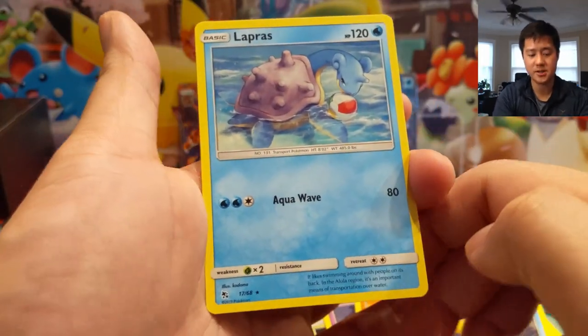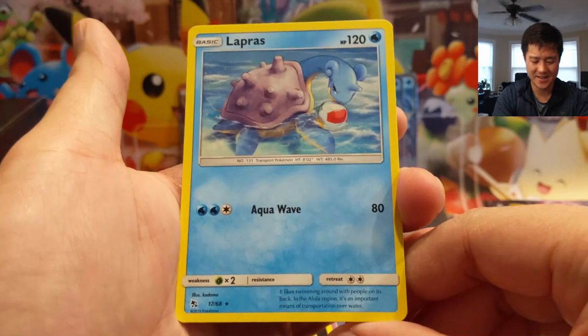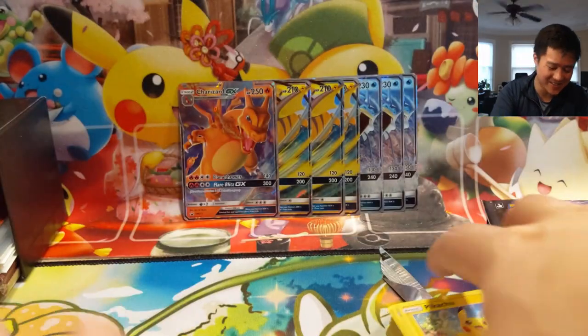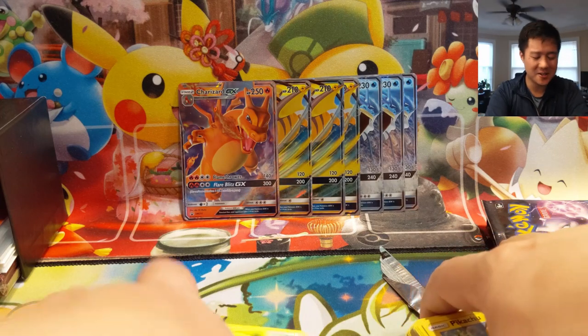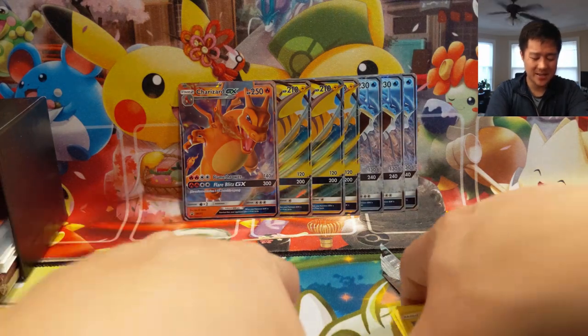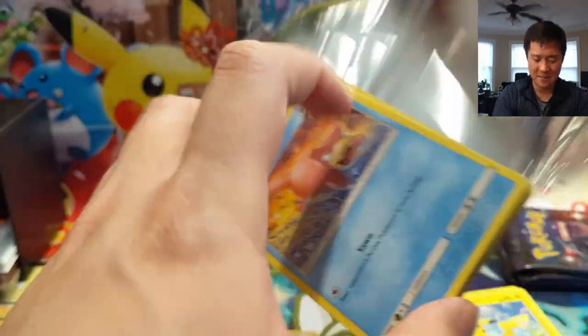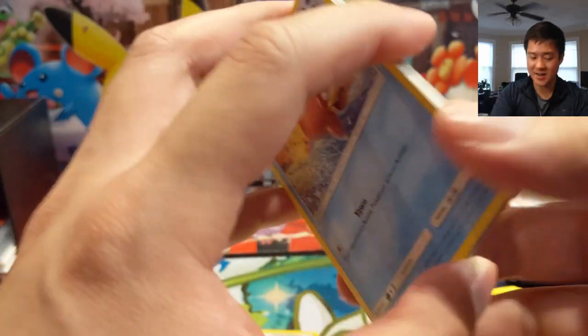Psyduck Lapras is our rare. Shout out to Purge, this is that boring Lapras I keep referring to, versus the Sword and Shield one, which looks amazing. Check out those two videos, guys, and there's actually some more leaks coming out, so I'll probably do some more content based on that. But those Sword and Shield cards are pretty exciting.